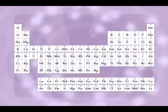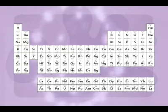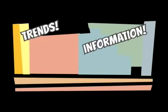That's why it's a good idea to really understand the organization of the periodic table. Learn this now, and you'll be well prepared for the rest of the year and for any chemistry you take in the future. Cheat sheet. So let's get started. We'll begin by talking about how the table is put together. Then we'll move on to some of the trends and information just waiting for you in the table.